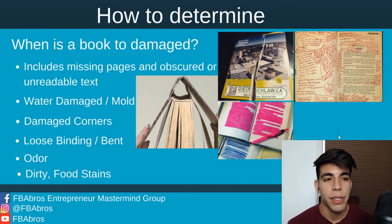Also, there's another image right there on the corner with a bunch of writing on it as well. If there are multiple pages, like 10 or 15 pages, that are filled like that, I would not send that in either, because when the customer gets it, all that writing added by the prior user can be distracting to the new person who's going to own this book. So that can be a giant no-no. That's technically a damaged book.